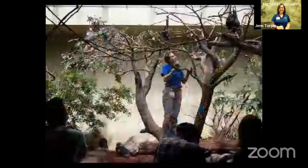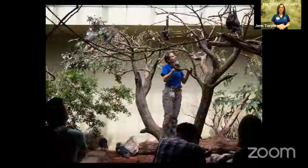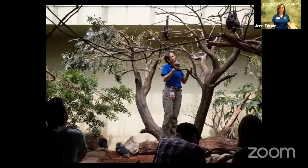So we got to see Danielle feeding lots of different types of animals here at the aviary, and working as a zookeeper, you need to know a lot about many different species or types of animals that can be where you're working. So that can be anything from the golden-crested myna and the snowy egret to our Malayan flying fox bats, which you can see one of our zookeepers working with here.